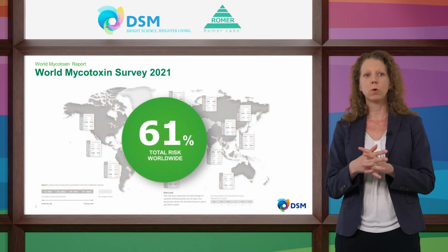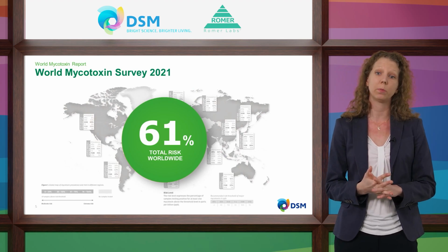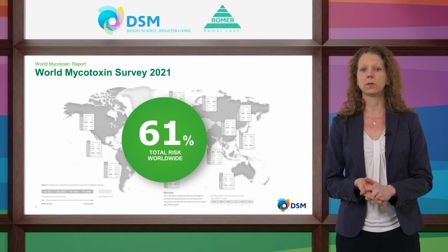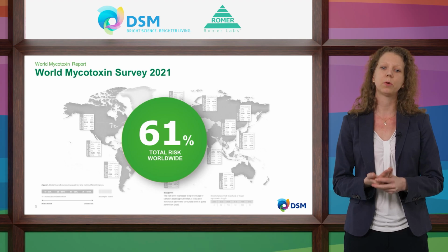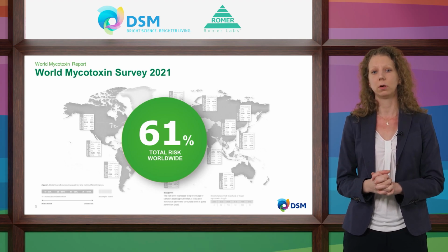Let's take a global overview of all of the samples. And here we can see that 61% of the samples are contaminated with a mycotoxin at a concentration that can already harm the animal, the health and the performance of the animal. Therefore, we consider global risk as severe.